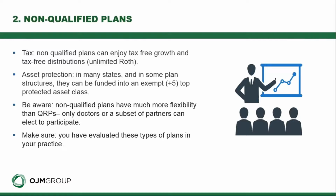Non-qualified plans, from a tax point of view, enjoy tax-free growth and tax-free distributions. You don't get a deduction going in. It's like a Roth, but because most physicians, like myself, because of our income, are limited in how much we can put in a Roth, this becomes like an unlimited Roth IRA.